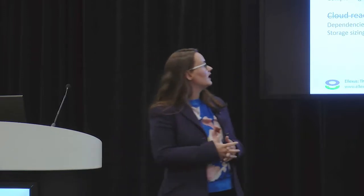Everyone wants to be agile, but it's very, very easy to get tied into a single environment or a single workflow or tool. And this can lead to very complex legacy systems that are hard to pull apart. And being cloud ready is hard when you need to dedicate time to looking at dependencies and packaging and getting your storage sized correctly and so on.